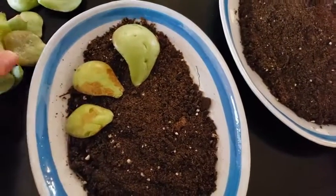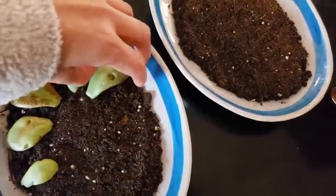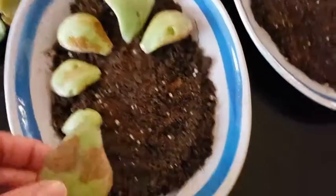It really doesn't matter how many leaves you lay on the plate, as long as they aren't touching and they have just a little bit of space to start growing some roots.